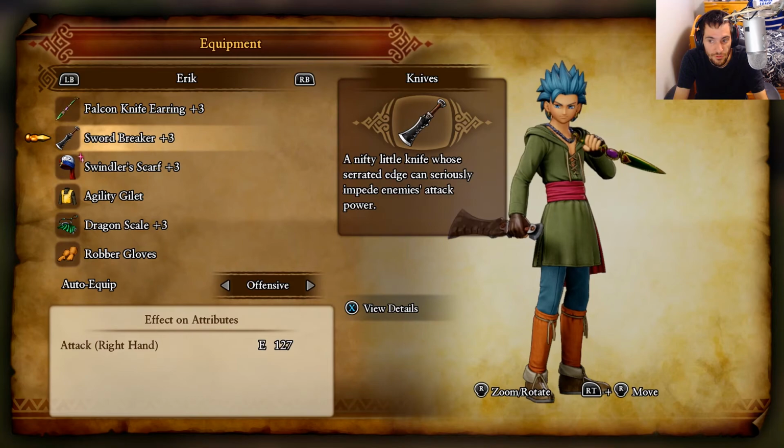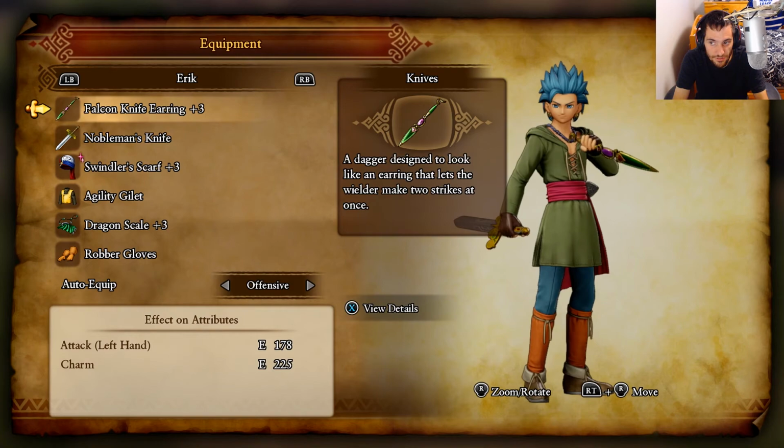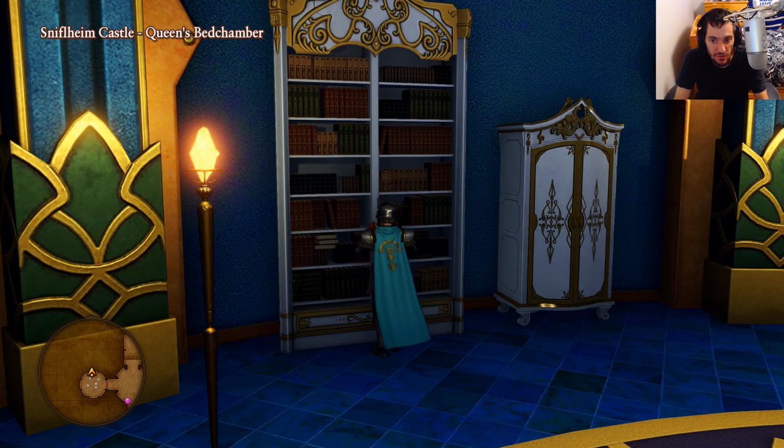Okay, so for now I'll take off Swordbreaker and I'll put the Nobleman knife on. And plus I plan on upgrading it as well. I'll probably get to +3. And I'll keep Falcon knife on for now just because it does an extra hit. And that extra hit is more damage than if I were to take it off for a Nobleman knife. There's also a book hidden inside the same room. Right on the shelf beside the wardrobe that you can read if you like.